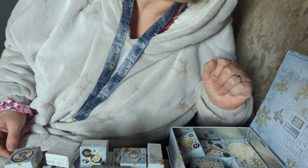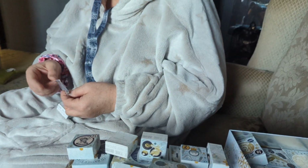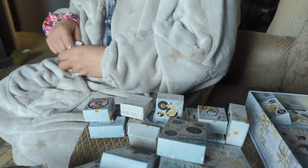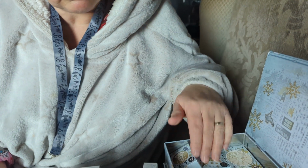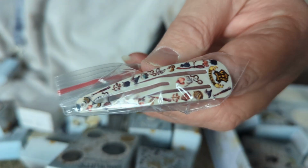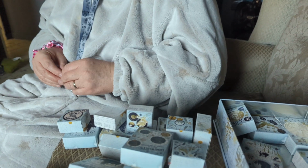What am I on? 16. 17, you were? 16. 16, 17, 18, 19. This looks like a spacer for the bracelet. Yeah. It's quite a pretty little one. Oh, another clasp. Oh, that's a pretty one. Oh, that's nice. I like that one. I might not have an outfit for it here, but I will be using it.